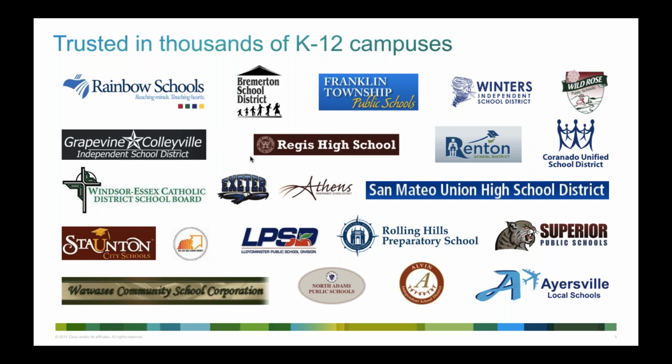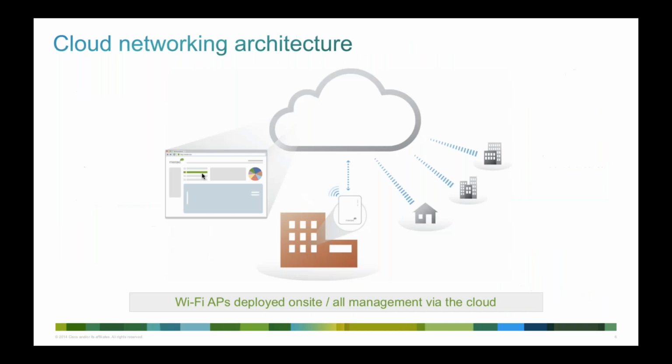And that's something that we're really proud of, and we continue to focus on it, whether it's developing new switch lines or MX lines to focus on education, or even on our EMM front, spending significant engineering effort so that we can integrate well with iOS 9.3 and bring the whole education suite to our end users. So to transition a little, I want to talk about the cloud networking architecture.